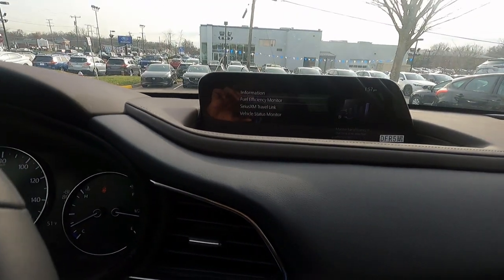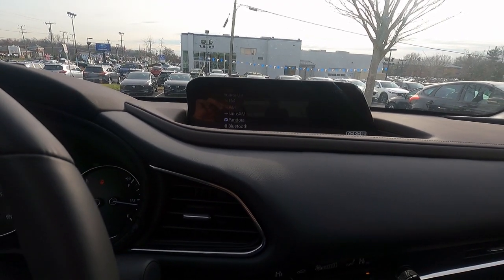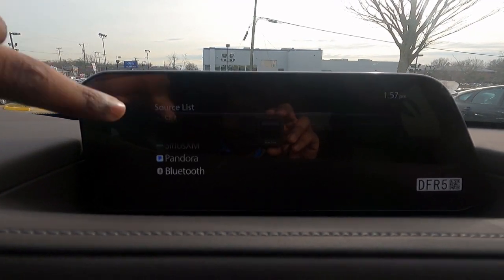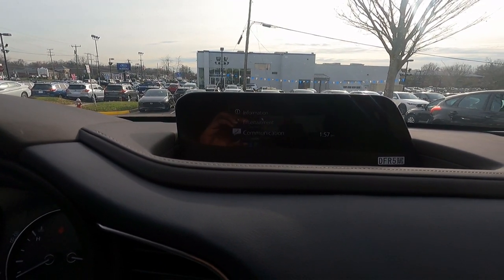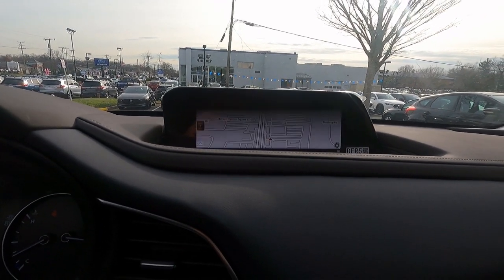So you got your various different information for fuel, radio, as well as vehicle status. Your infotainment for your radio settings. You of course do have AM, FM, Sirius XM radio. It is rewinding, also built-in Pandora. USB connections right there. Communications right there for your phone. You of course do have navigation. So we'll try a quick navigation test.